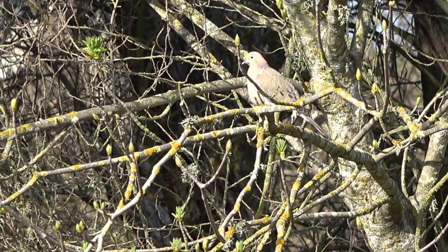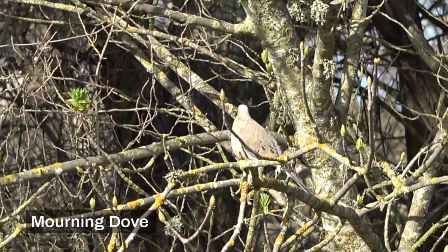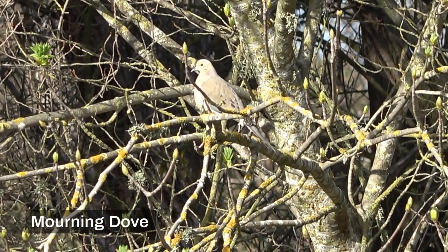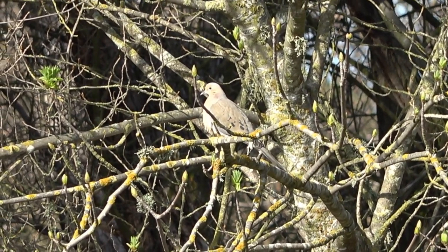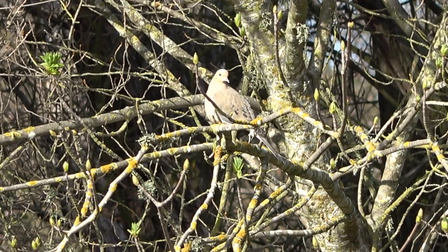There is a chorus of sounds coming from the trees. We spot a mourning dove sitting on one of the branches. It has tan wings with black spots and a slender tan tail and small bill. Its head looks small compared to its body.